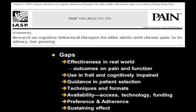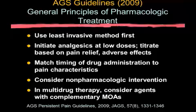And for many of the non-drug interventions, we really don't know a lot about how to sustain effect over time. They work effectively while you're using them, but for chronic pain that's ongoing probably for years, we don't know well how to use these therapies to get long-term sustained effects. So I want to talk a little bit about principles of pharmacological treatment.